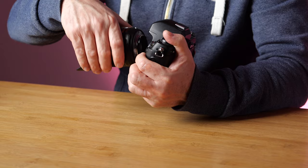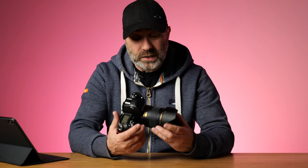You can pick these up for an absolute bargain, these 28mm f1.8s. For some reason, most people don't want them. I think they're a great lens to have. They remind me very much of my Leica combo, which is a Leica MP and a 28mm Summicron, which is an f2, and this is an f1.8. So they're very close to each other.